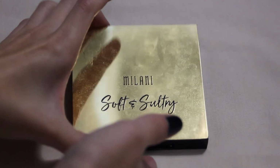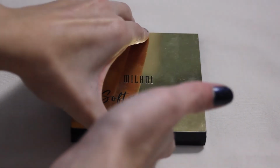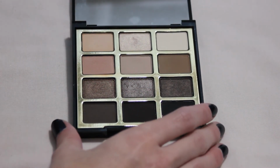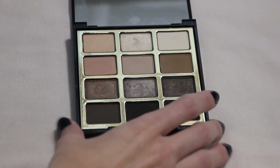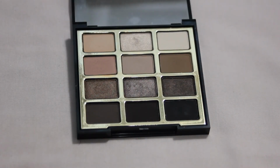Alright, next we have my Milani Soft and Sultry. Lots of gold packaging this round. So here's what this one looks like. Like I said, just a nice neutral color story. This one should be pretty easy for me to reach for, just for an everyday look. I typically take this one traveling with me because it's just a nice hard protective case, and it just offers some really staple shades. So I do not see any problem getting use out of this next month.